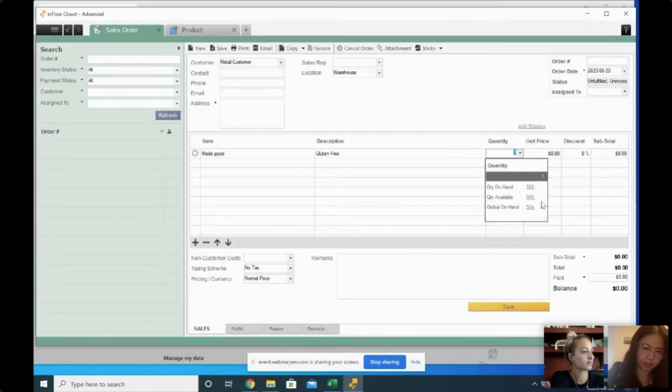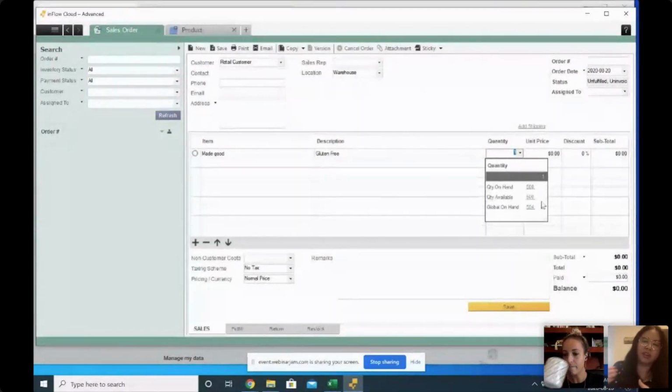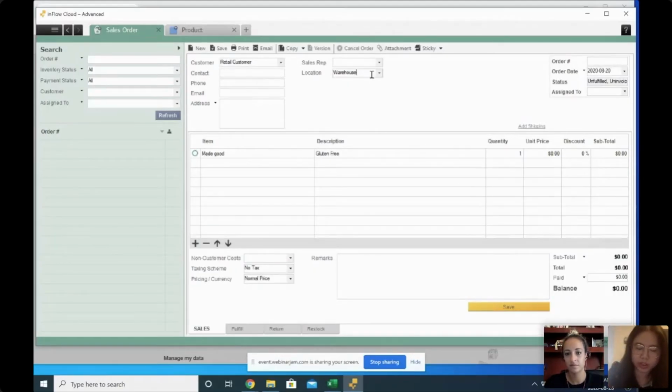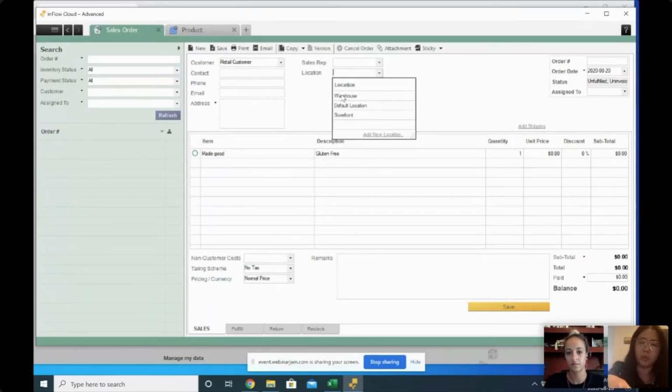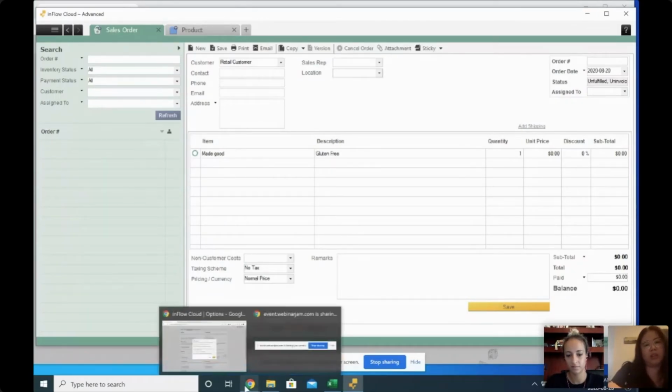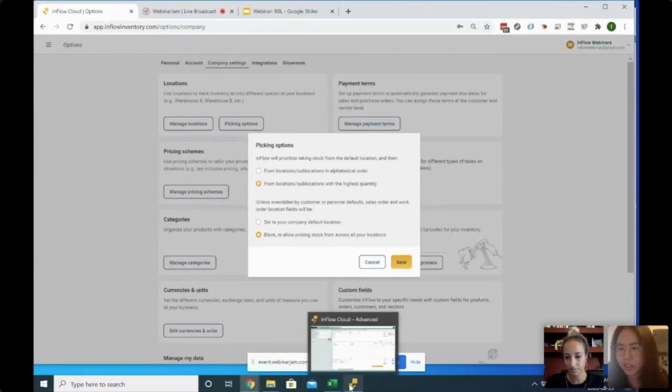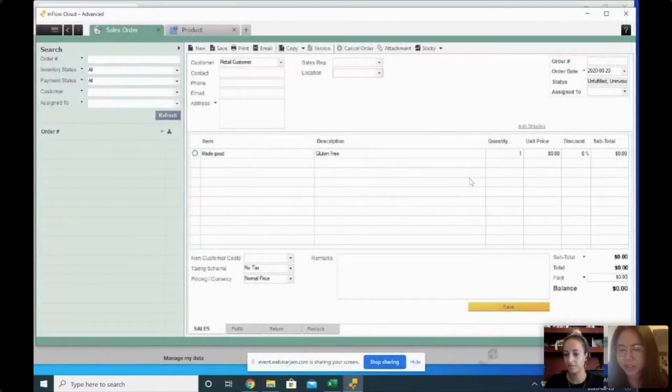inFlow had set the default location on the sales order, and so it's telling you, okay, in this particular location, you don't have enough. So if you don't want to see that, if you prefer for your sales orders to look across all those locations, then you just go ahead and change that setting in the web app to have it set to blank. I hope that answers your question, Jared. I think you had changed that. I see you say thanks, just fixed it. So hopefully that's what you did, but let me know if you're having problems.